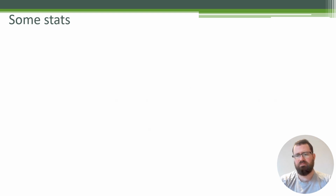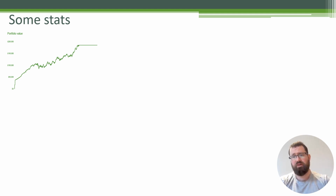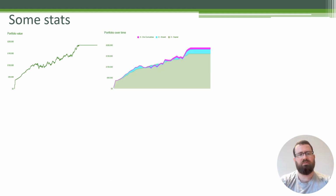All right, so now some graphs. I know some people really like graphs, so here they are. So in terms of my portfolio value, you can see it's gradually been a general direction of travel. It's probably worth including this graph as well.